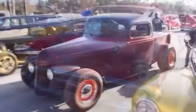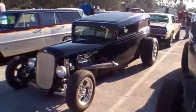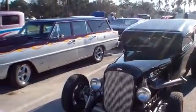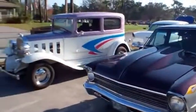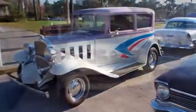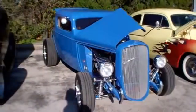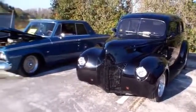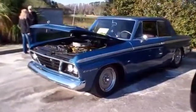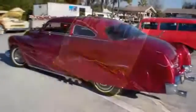Yes. Don't you have a picture of that car? Yeah, I've already got enough pictures of that car. I don't even know why I do it. Joel's car. For sale, $8,500. Ted's car.